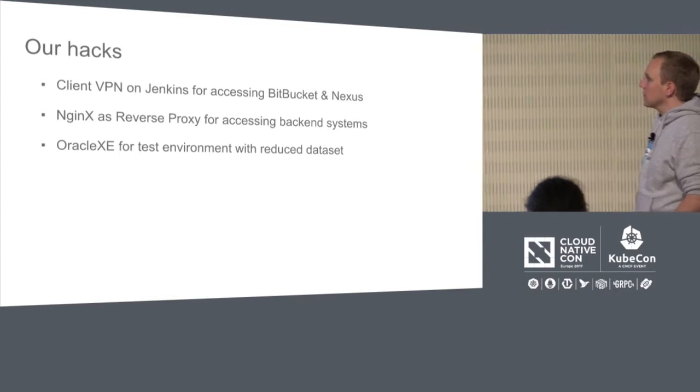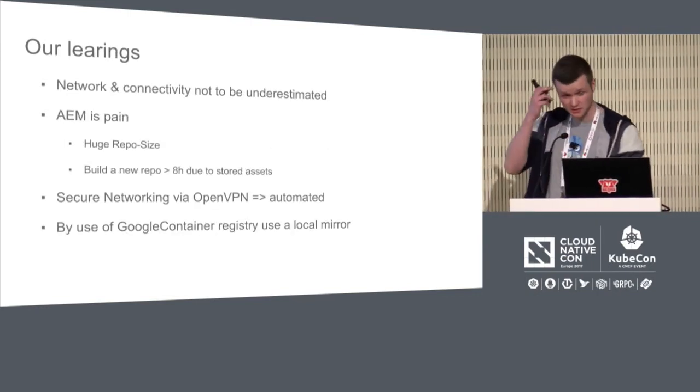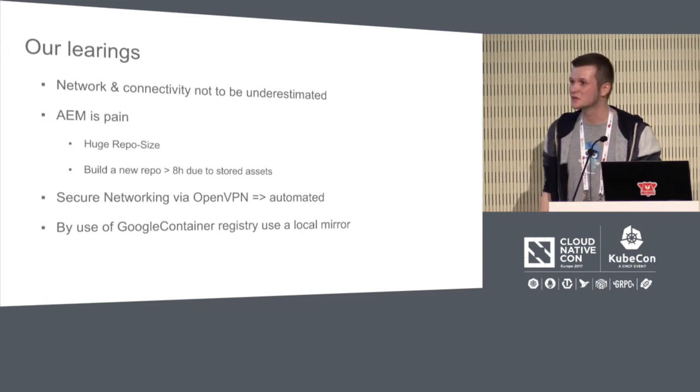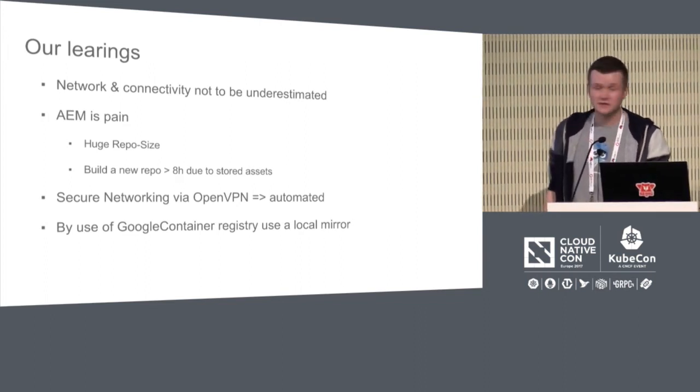Yeah, that was our hacks we had there, and also we had some learnings through that whole project. As I said, the network connectivity is not to be underestimated, so don't see that thing too small. Especially we had like 3 networks to maintain.